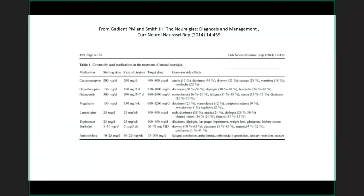This is just a summary slide. In 2014, Paul Gadiant was a student here, went on to UK, unfortunately, for neurology residency, and then did a vascular neurology fellowship and is now in Florida. He and Jonathan Smith, who's now at Mayo, Scottsdale, I believe, summarized the medications that we use. So typically carbamazepine.